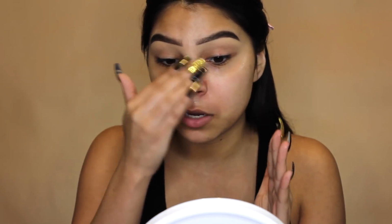So I'm gonna rub this together and then I'm gonna put it all over my face. I'm gonna get really in there on my nose because my nose is where all my dry patches are. And it says you can also put it on your neck, so that's what I'm gonna do. I'm gonna bring some down my neck.